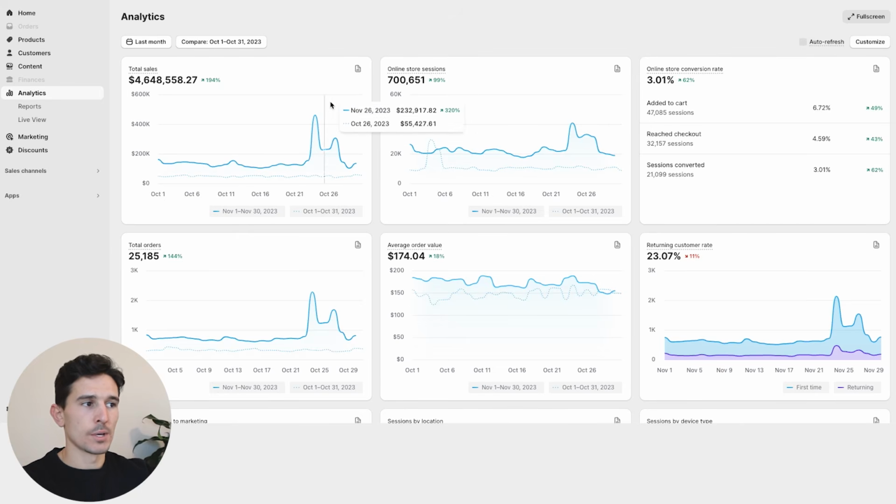Before we get into that, let's break down some of these key metrics that happened in the month of November for this client in particular. So this client drove $4.6 million in sales, 700,000 total online store sessions, which is up 100% versus the previous month. Their conversion rate was 3%. If you don't know, conversion rate is really high at 3%, especially when we're dealing with average order values of $174. 25,000 orders, which is up 144% compared to the previous month.